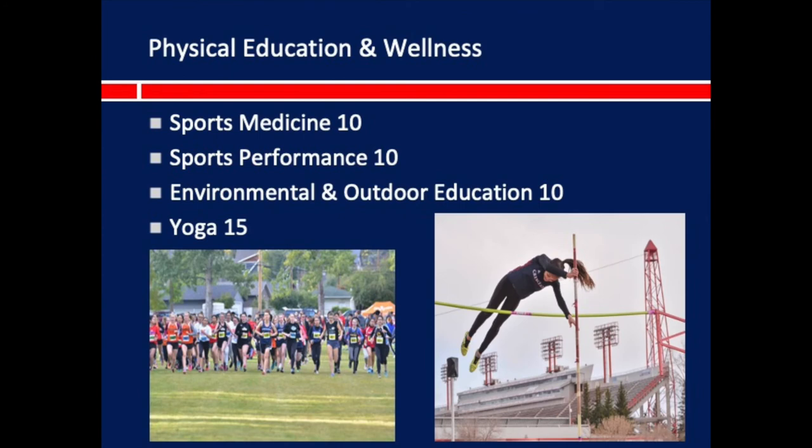So phys ed and wellness, that's another area in the school, so everybody takes phys ed 10, but if you love phys ed, you can definitely take some different courses too. So sports medicine, like being a trainer for the team, sports performance, working on your endurance and fitness, environmental and outdoor education 10, and yoga 15.